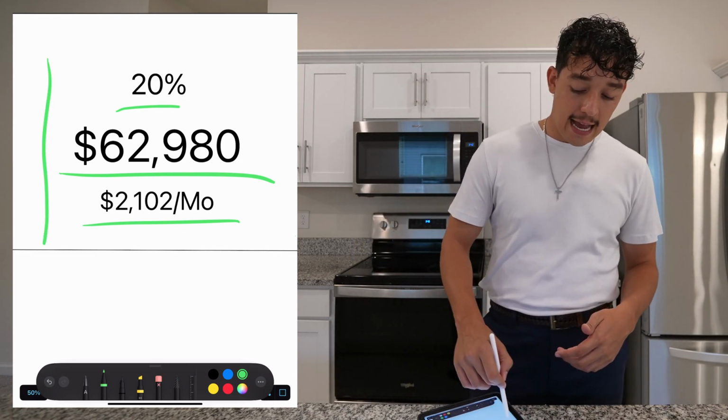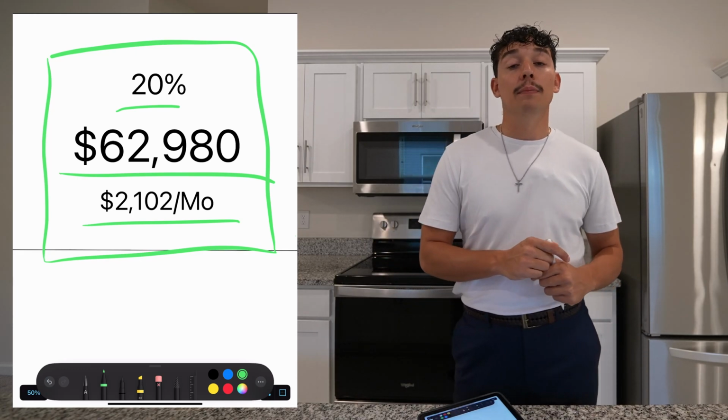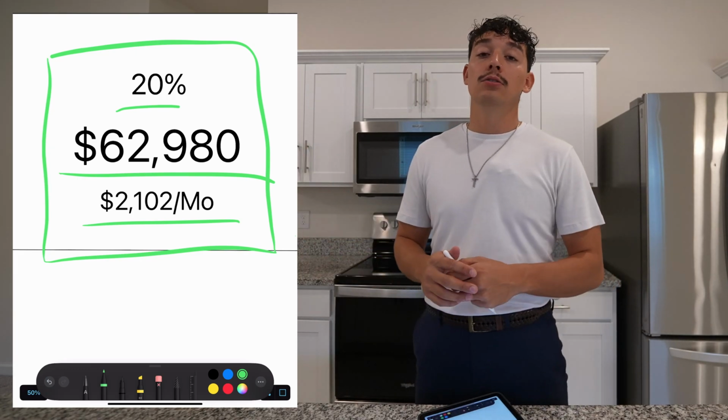If you are using this as an investment, this home in this area can rent out anywhere between $2,500 to $2,800 a month.